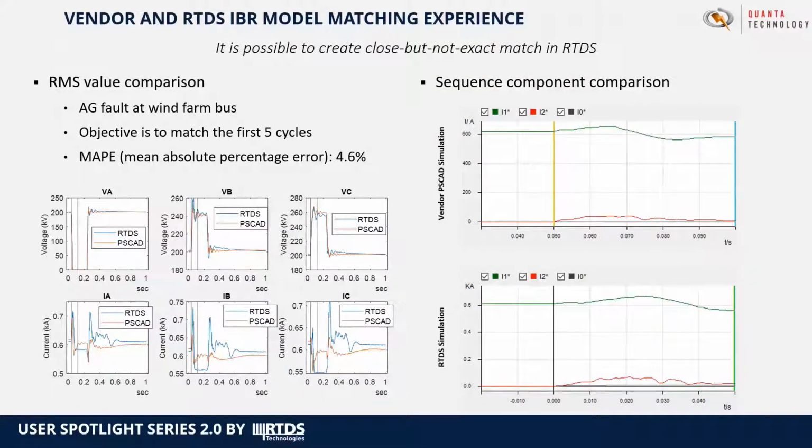However, in this presentation, we want to convey the message that although it is challenging to match a vendor black box model, it is still possible to get a close match. The validated IBR model is then very essential to the hardware in the loop testing, as it will largely dictate the fault current response. In the next part of the presentation, I will pass the ball to my colleague Shri. She will introduce the test plan and also the testing result we find in this project.